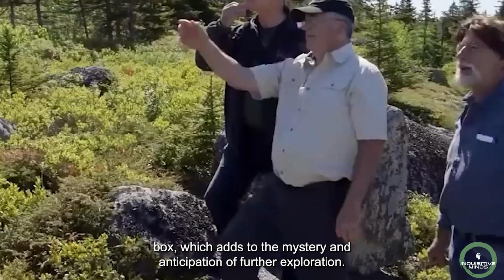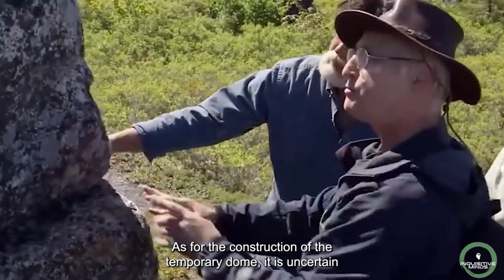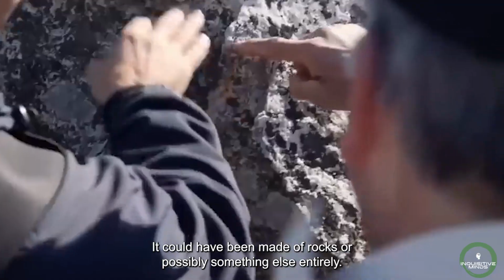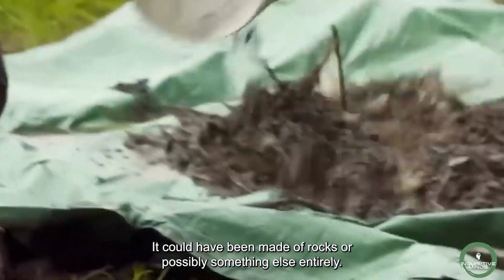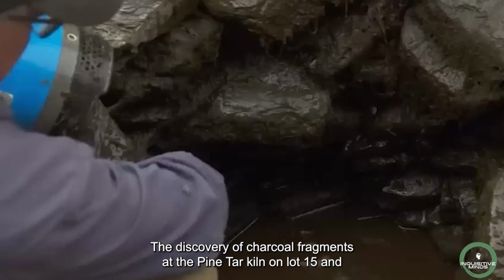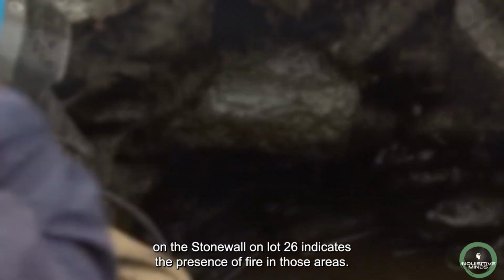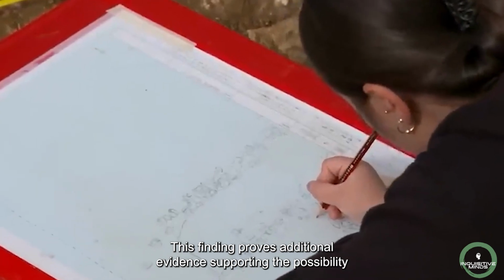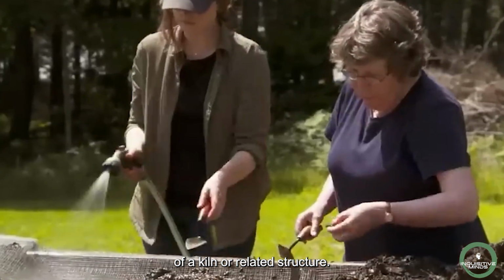of further exploration. As for the construction of the temporary dome, it is uncertain how exactly it was built. It could have been made of rocks or possibly something else entirely. The discovery of charcoal fragments at the pine tar kiln on Lot 15 and on the stone wall on Lot 26 indicates the presence of fire in those areas. This finding provides additional evidence supporting the possibility of a kiln or related structure.